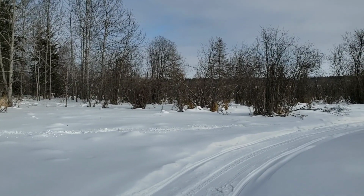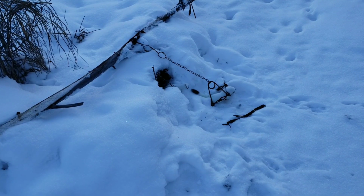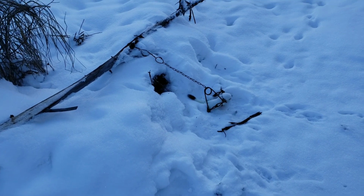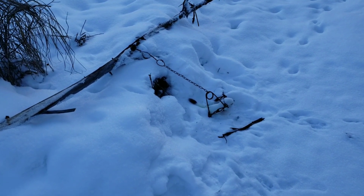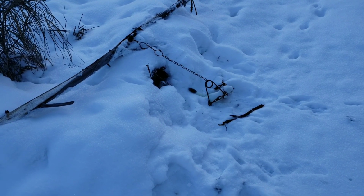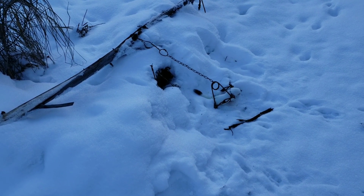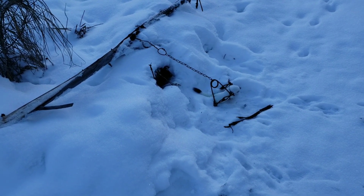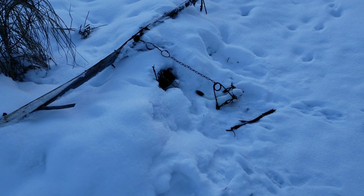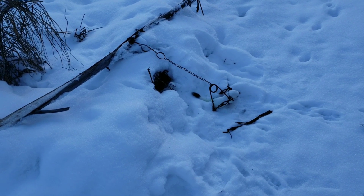So anyways, I'm gonna get on the trail again and see if we got anything else. Well, hello folks. Just checking a few sets. And I caught a really nice weasel here. And I see there's another little weasel poking his head out of the hole. I'm glad I caught the big one instead of that one, because that one's a little jasper compared to this other one. This other one's a good buck weasel.